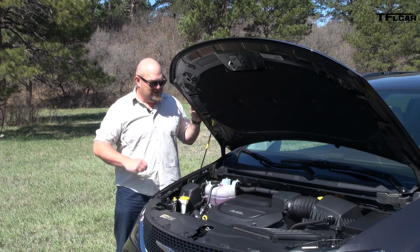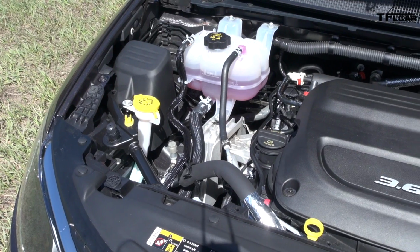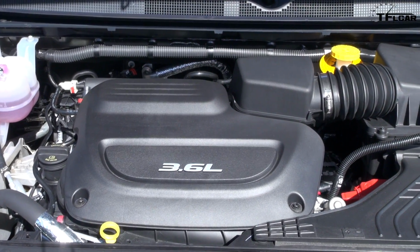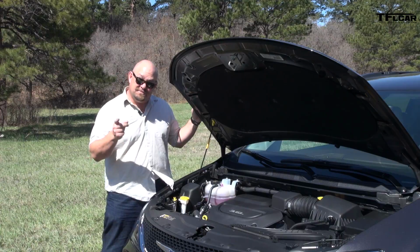Pentastar V6, they've been using a lot of these. They're good engines. This one puts out 287 horsepower and 266 pound-feet of torque. It's hooked up to a 9-speed automatic transmission feeding the front wheels, and it gets a highway EPA rating of 28 mpg, which is pretty good.